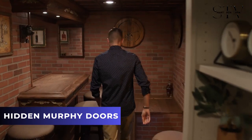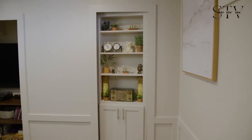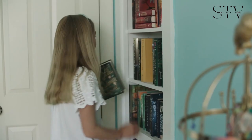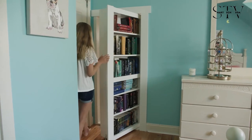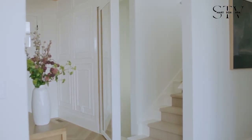Murphy doors are way more thrilling than Murphy beds. You've probably heard of them. These doors pretend to be bookshelves, but they hide secret rooms inside. The cool thing is that you can choose the type of wood, the finish, and how the door looks to match your home style. You'll find here lots of examples to inspire you.